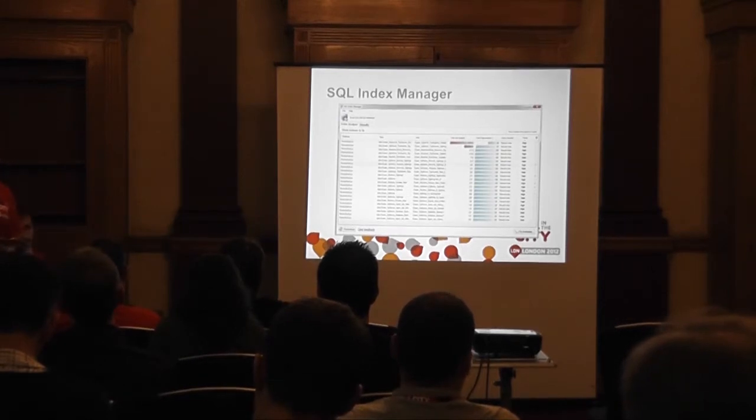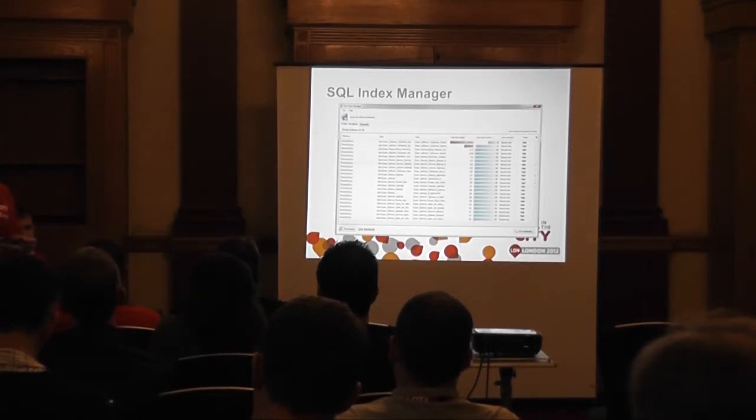Which one is the calendar? It's not included in any purpose on that. No, it's £95 as a user license.